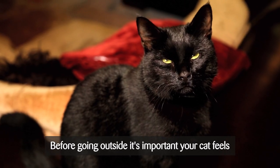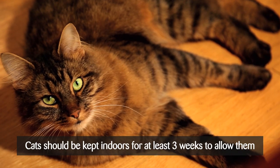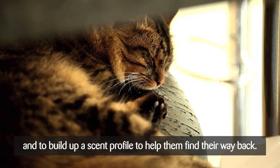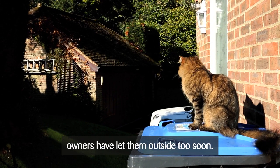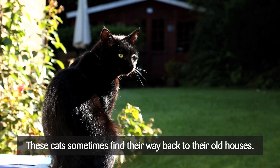Before going outside, it's important your cat feels relaxed in their new home. Cats should be kept indoors for at least 3 weeks to allow them time to regard the new house as a secure place and to build up a scent profile to help them find their way back. Some cats go missing shortly after moving house because owners have let them outside too soon. These cats sometimes find their way back to their old houses.